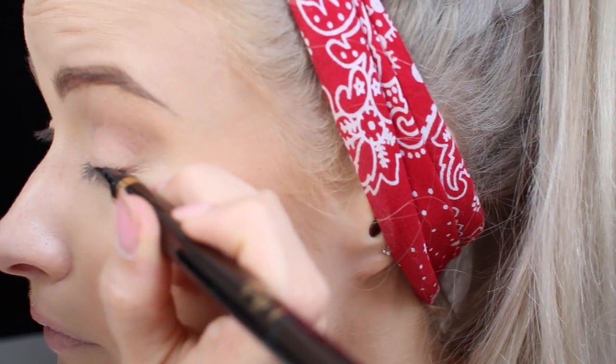Need to use some liner. I'm going to use my fave, Tom Ford. Yes, it's pricey, but it's so good.